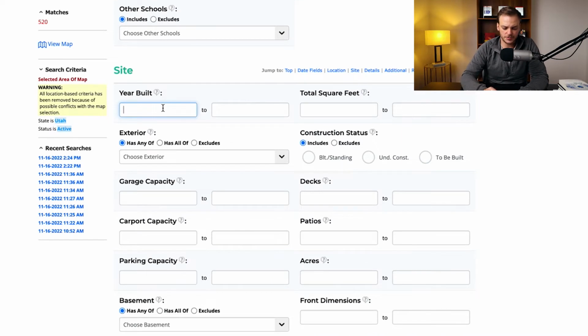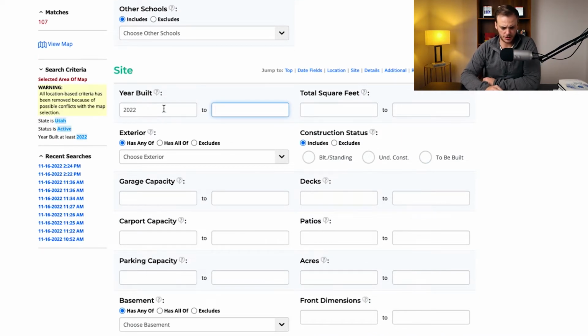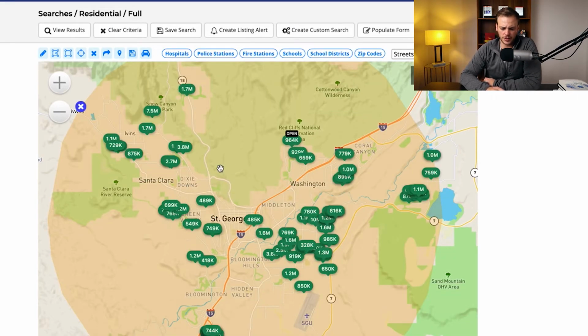Okay, so we're going to come back here to my search system, and we're going to type in year built minimum of 2022. This is going to give us 107 current results for homes that are on the market that are currently being built or were built this year, right? Any homes that were just finished off. So you're going to see a couple pockets here where these new homes are going in.